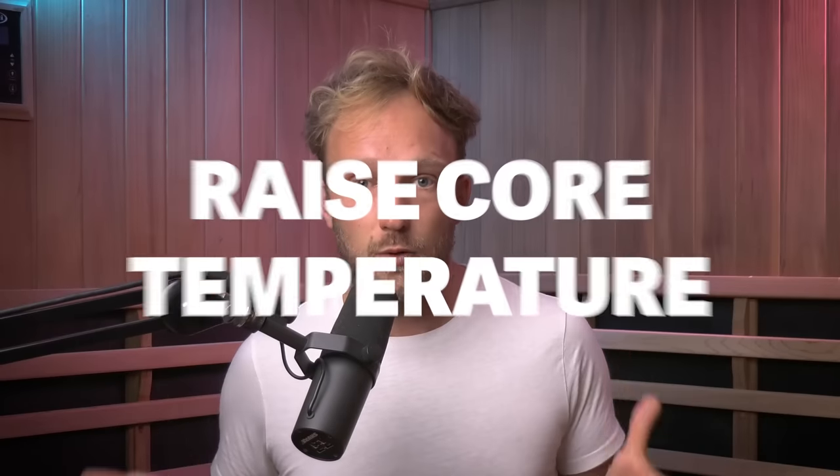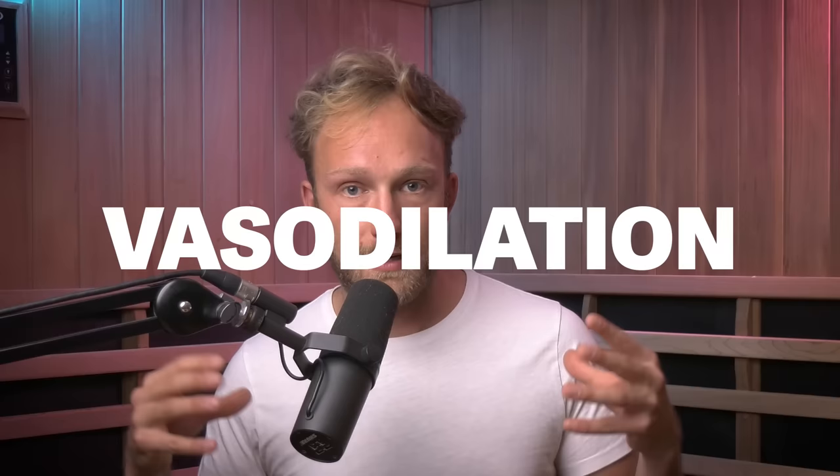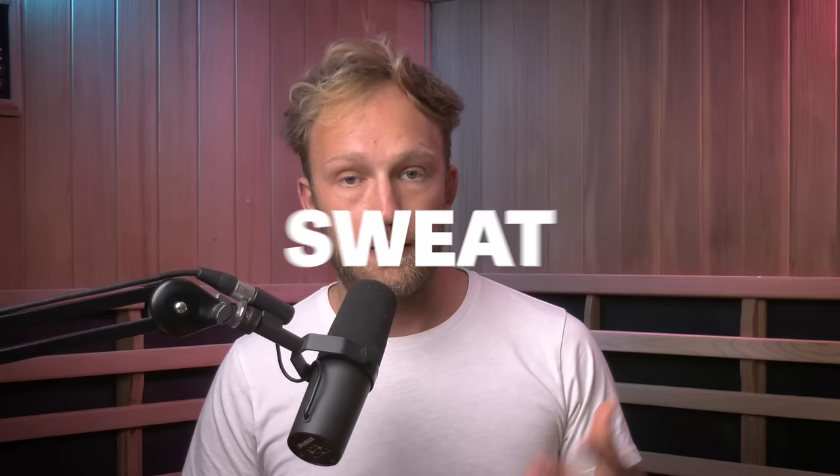But they're not really good at raising your core temperature, because in a sauna, the light should be of good quality, but you need a lot of energy. You want the sauna to be hot, or you want the heater to be of good quality so that your core temperature rises, you get that cardiovascular response, you get vessel dilation, and essentially your whole system is geared up towards a workout. And as a consequence, we sweat. Our body needs to cool and really get that workout in.